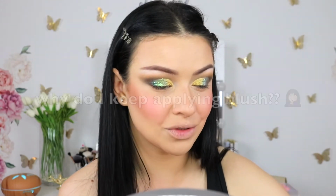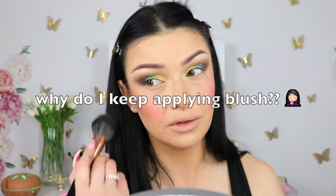Oh, okay, too much. Wow, this is so pretty. Oh, I applied too much. My face looks like a clown right now. Anyway, moving on, I do have a highlight. Actually, I couldn't find any highlights besides this one. I'm not really a fan. I feel like it's, again, a little bit too dark for me.